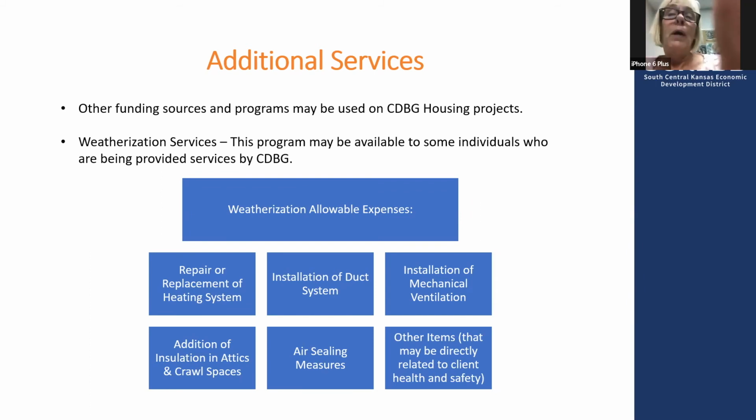but otherwise, weatherization allowable expenses would be repair or replacement of heating system, installing of duct systems, installation of mechanical ventilation, additional insulation in attics and crawl space, air sealing measures, and other items that may be directly related to clients' health and safety.